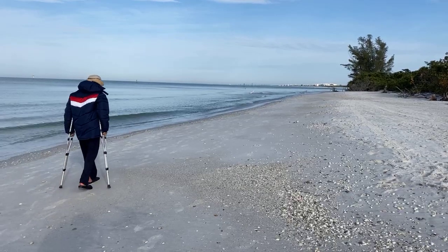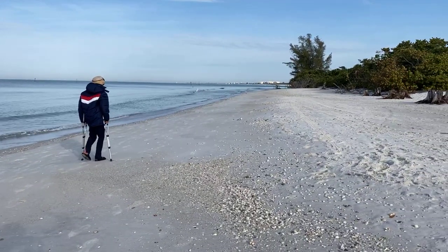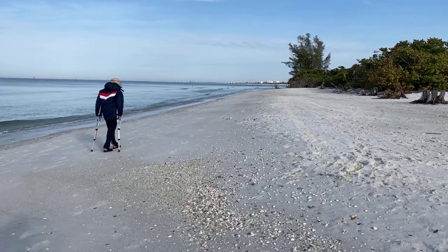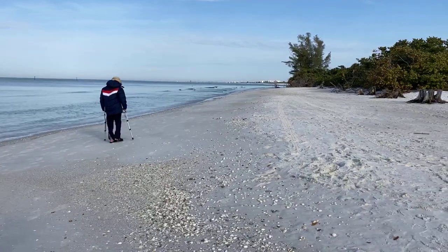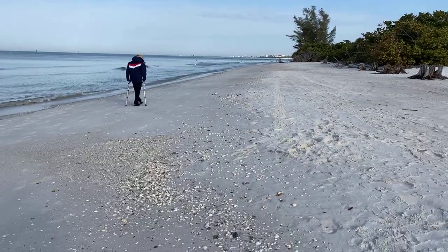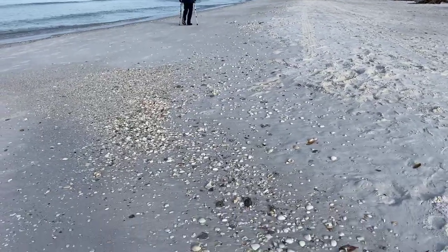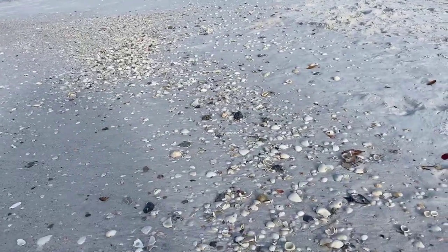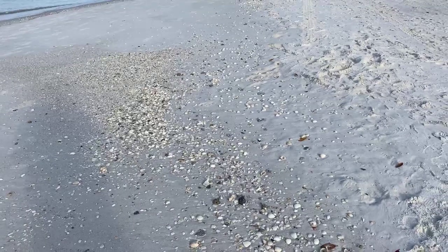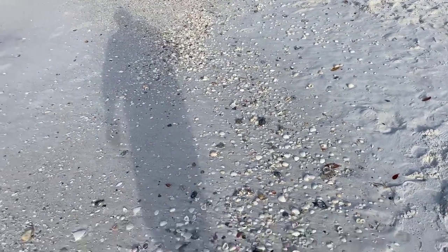Now I'm mad that I didn't stop and check out all these shells way up high on the beach. When it comes to shelling here at Delnor-Wiggins, if there's shells on the beach, you should go through them if you want a shell. Hey, well, now I am happy that I came up here and looked. By George, way up here high on the beach.